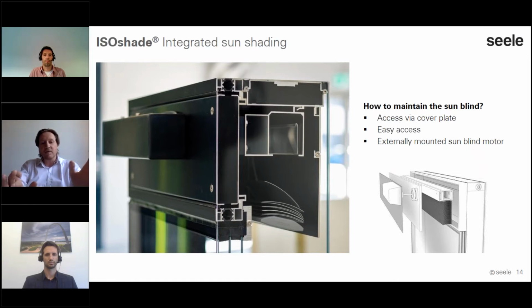And now remember, when you think about the complexities and constraints and costs associated with a twin skin facade, this is a very simple and compact solution to maintain.